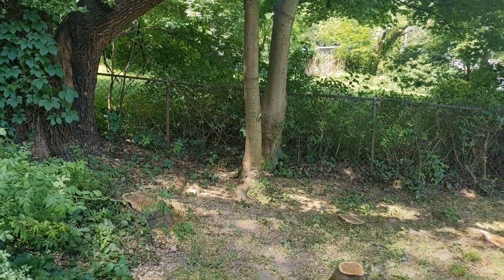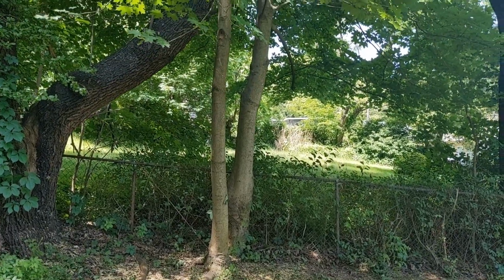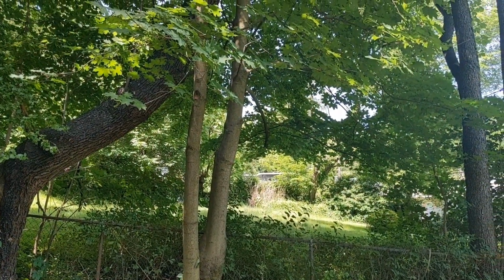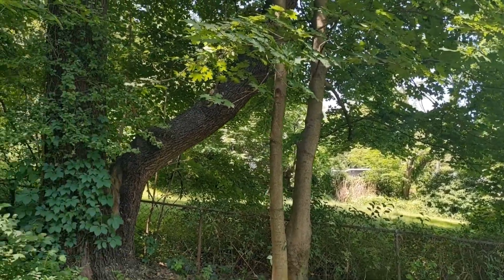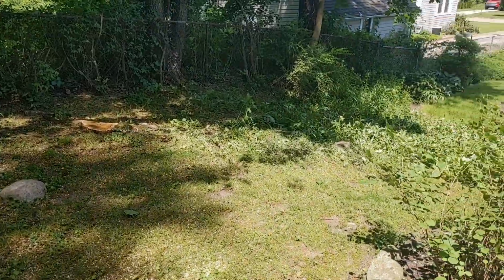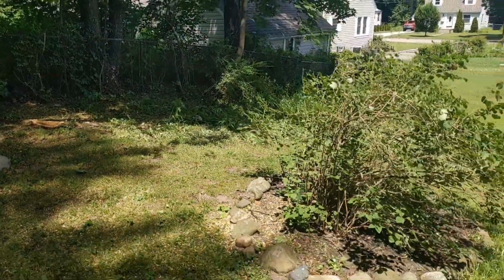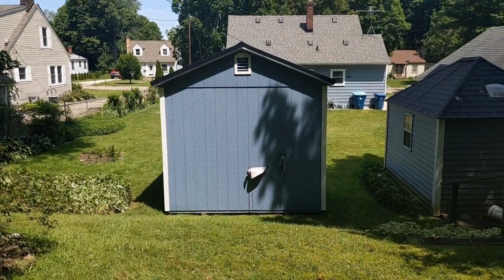But as you can see, they did a pretty decent job clearing everything out without destroying anything. They didn't hit the shed. They did take the wire down a little bit, but it just detached from the house at the safety area, and they were able to put that back up. And they actually put that wire back up a lot better than it was.